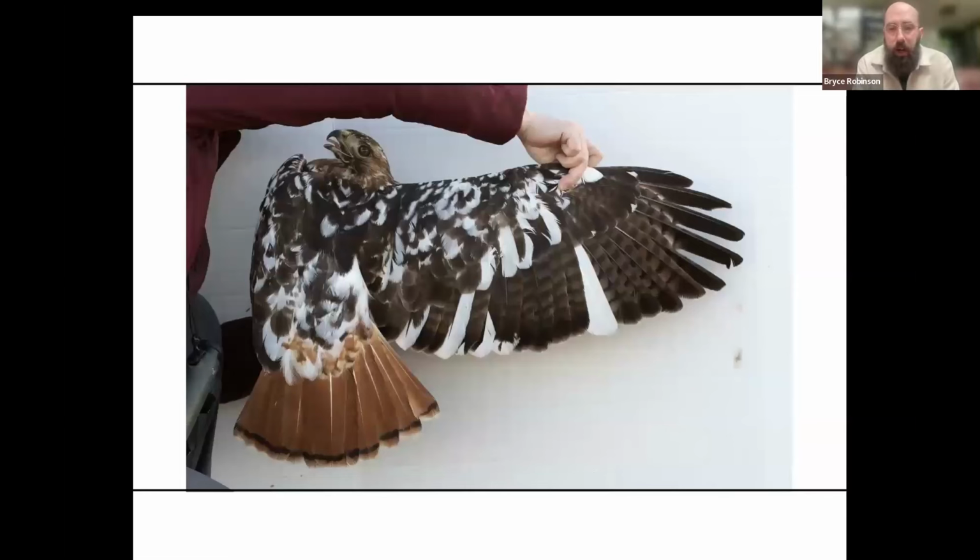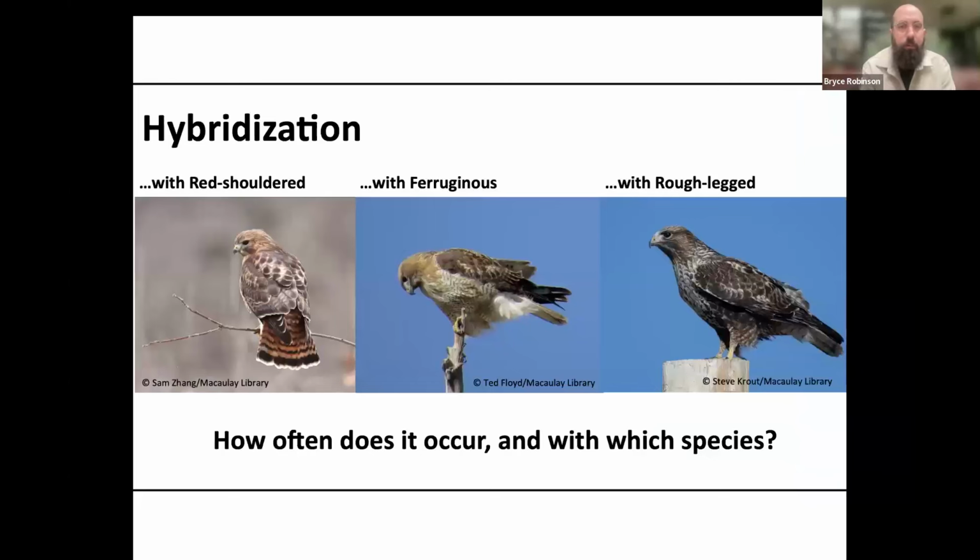By now, we've caught a lot of red tails. I think Laura mentioned in the beginning that we're over 400 in our data set. So by happenstance, we have actually caught a number of individuals that have plumage aberrations, like this one here that Neil caught in Wisconsin. So we're starting to get blood samples and images from a few birds, and we're starting to build a data set of plumage aberrations for the species, and I'm really excited about that.